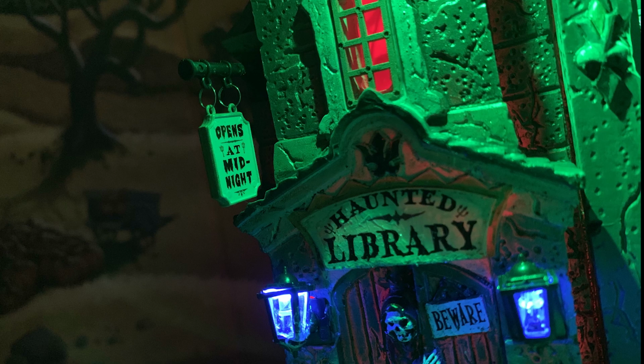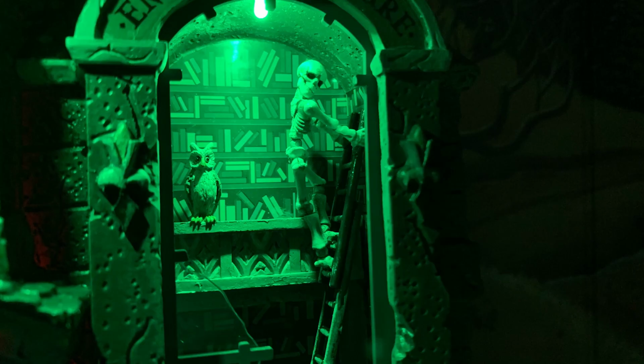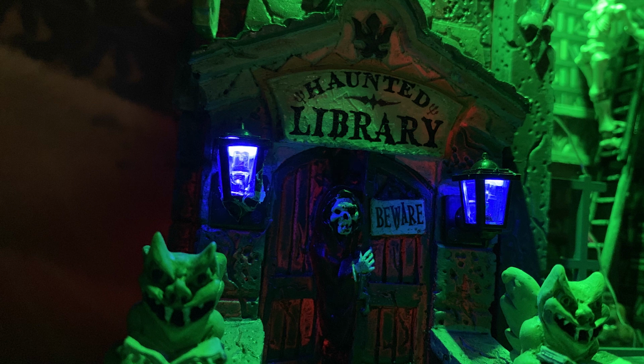It looks interesting. It's not super bright either, and I think that's a plus because some of these buildings, I know Department 56 this year especially has a couple that are super bright. This is bright. It's definitely well lit, but it's not out of line. It's not super distracting. Again, now it's the library, so your mileage may vary on that. You know what you think about whether you put it in a town, or whether you like the town style buildings.